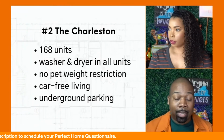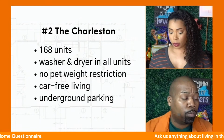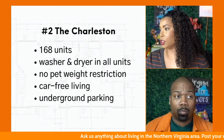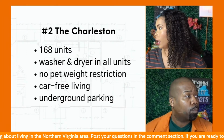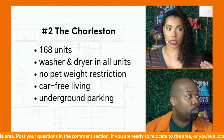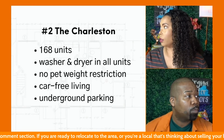Next up on our list is the Charleston. Now, the Charleston is also located in that Clarendon courthouse area. And so, once again, for the Charleston, its biggest asset is going to be its location. You cannot beat its proximity to just everything. You're only 1.5 miles away from the courthouse metro. Again, you're going to have access to all those same amenities that we mentioned with Clarendon 1021.